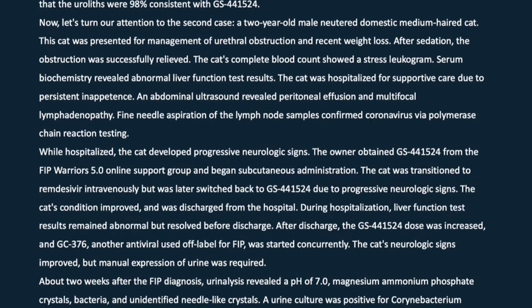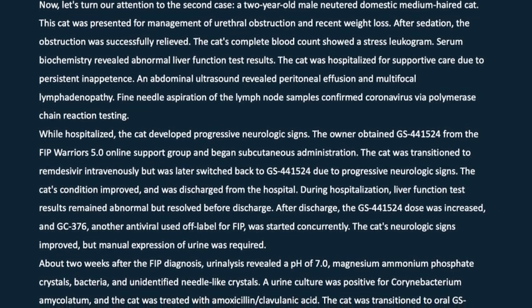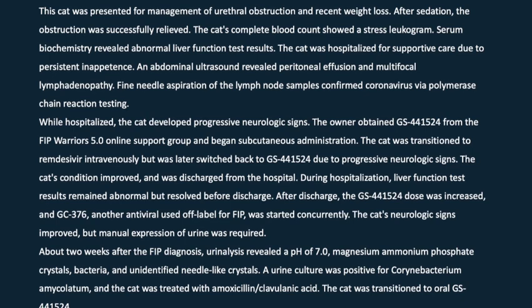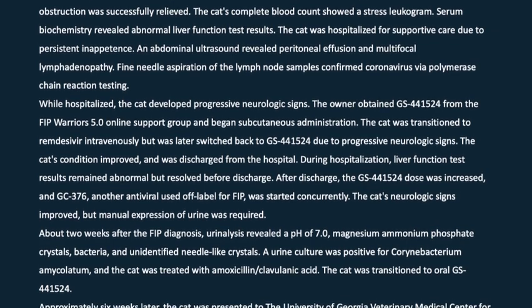The cat was transitioned to remdesivir intravenously but was later switched back to GS 441524 due to progressive neurologic signs. The cat's condition improved and it was discharged from the hospital. During hospitalization, liver function test results remained abnormal but resolved before discharge.